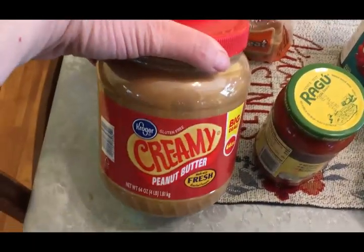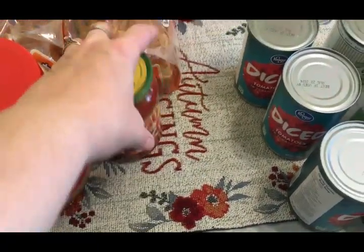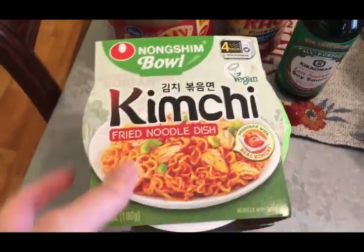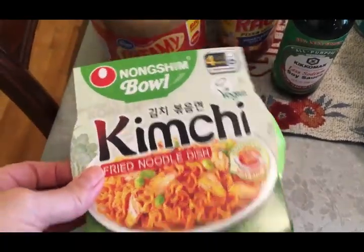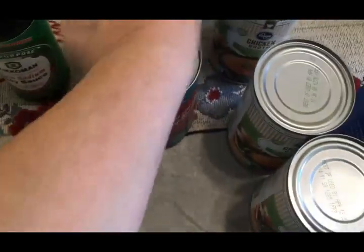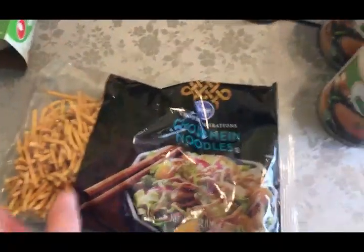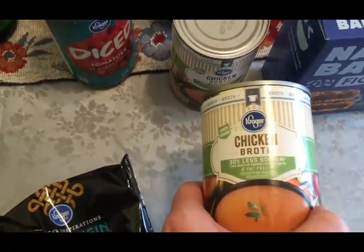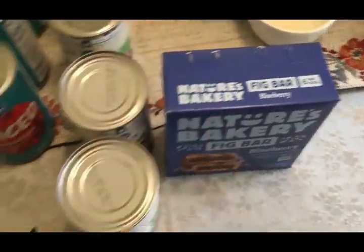Got another big jar of creamy peanut butter, some pizza sauce, some soy sauce. Olivia loved these kimchi noodles. She had bought one last time to try and she really liked them, so I got her two more. I got three cans of diced tomatoes. I thought I ordered four. There might be another can in another bag. Some chow mein noodles, four cans of reduced sodium chicken broth, some of these blueberry fig bars for Scott's lunch.